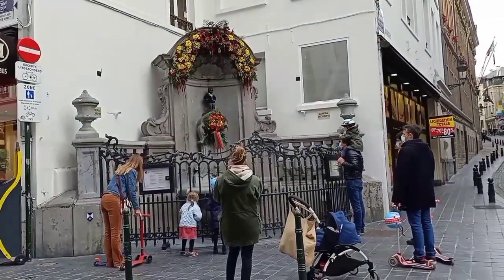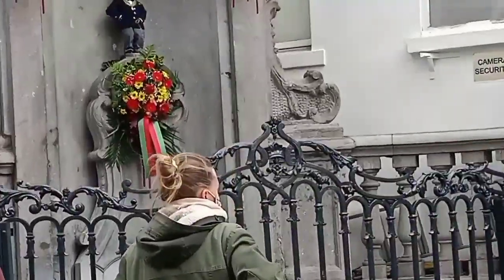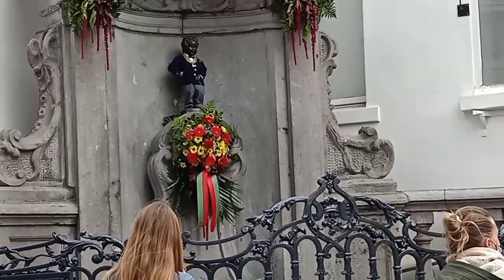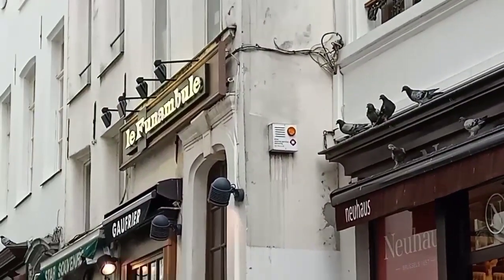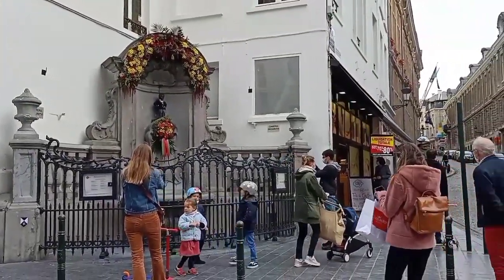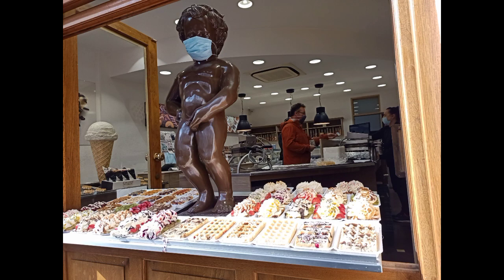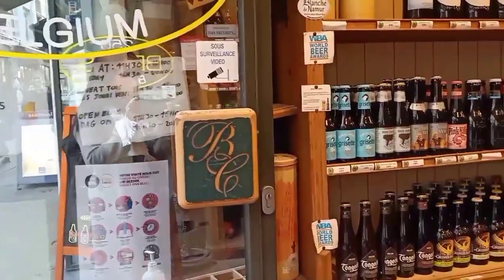Okay, now the peeing statue, one of the famous landmarks of Belgium. It depicts the humor and the liberated mind of the Belgian people. They call it Manneke Pis. Let's see.